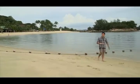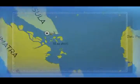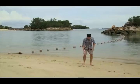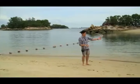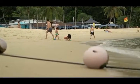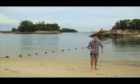This is Sentosa. It's a tiny little island off the coast of Singapore, and it's actually famous for being mostly man-made. Take, for instance, this sand here, all shipped in from places like Indonesia and Malaysia. And in terms of natural beauty, there's not so much, very flat, no waves at all, but it hasn't stopped the Singaporeans from coming up with reasons for people to flock to these beaches. Luckily, I've got my boardies on, and I'm gonna try a few of those out.